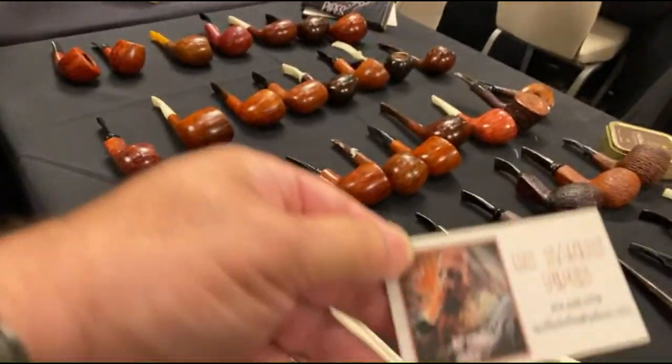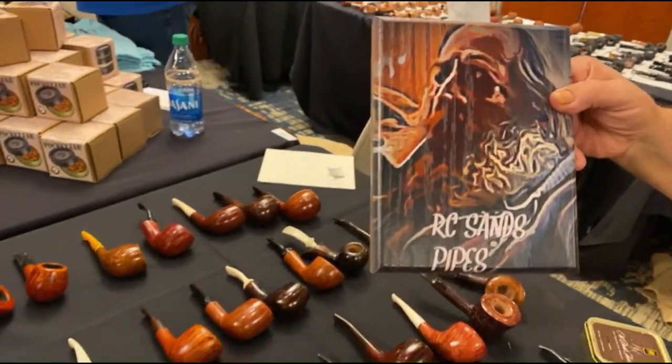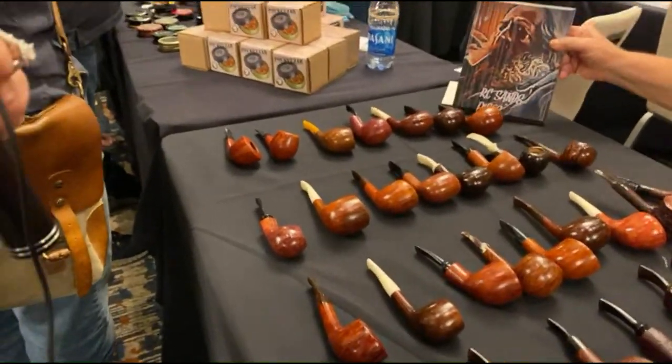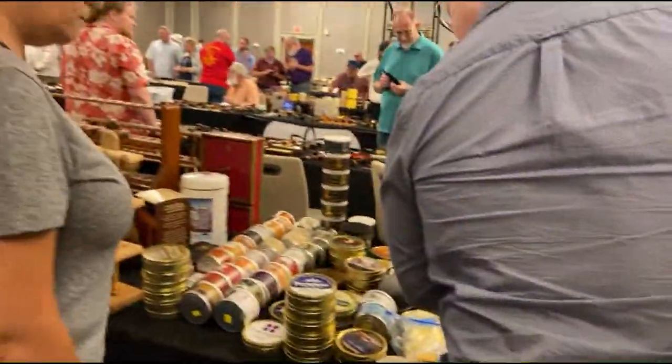Is this a website where all these pipes are at? He made it for you. Wow. Gorgeous work. Good luck, guys. Thank you. All right, thanks a lot. Hey, you guys have fun. Yes, we're having fun already, for sure. All right, tobaccos. And it's getting crowded. I'll follow you.